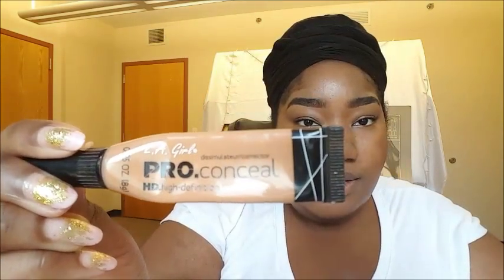Now that I'm all done with foundation, this is my favorite part, the concealer part. For concealer, I use the L.A. Girl Pro Conceal. You can find this at your local beauty supply store. It retails for about $1.99. You can basically find it anywhere except for Target.